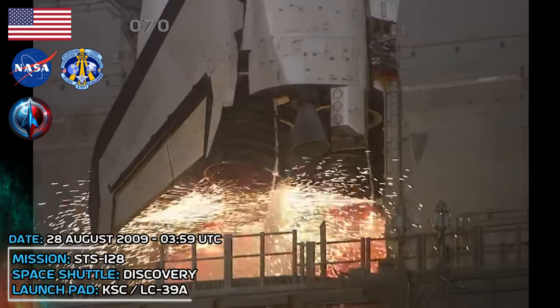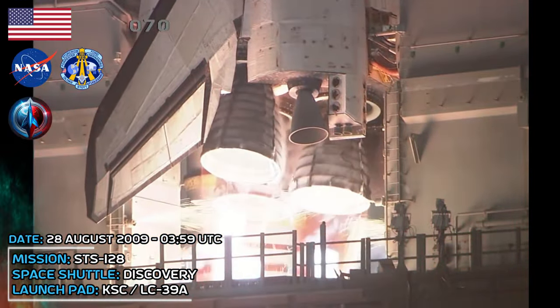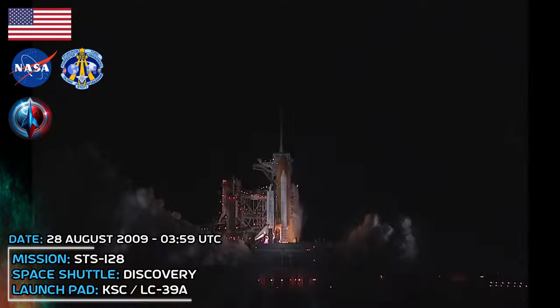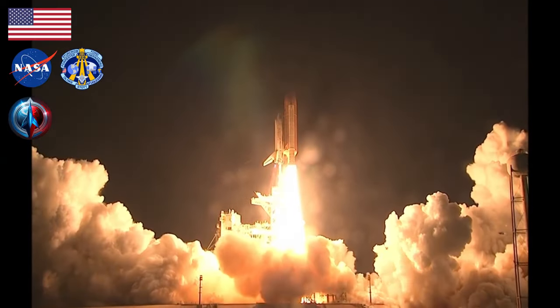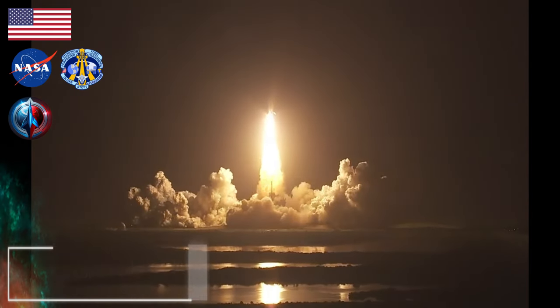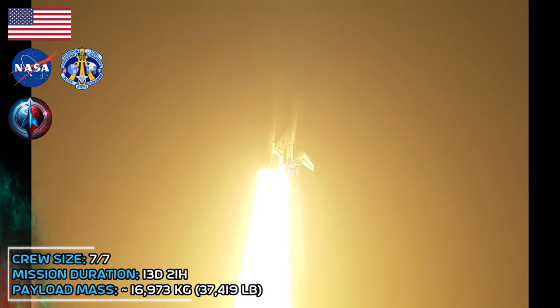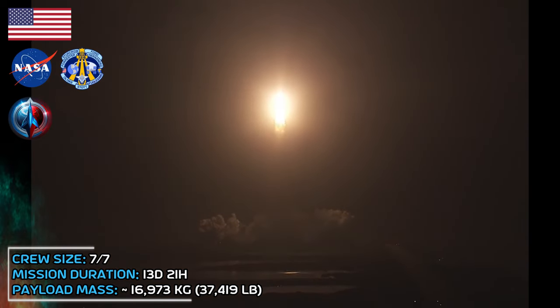We have a go for main engine start. Main engine start. 2, 1. Booster ignition and liftoff of Discovery, celebrating its 25th birthday by racking up science and supplies to the space station. Houston now controlling the midnight ride of Rick Sturckow and his crew to the International Space Station.